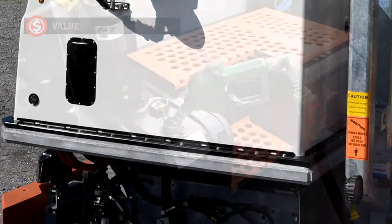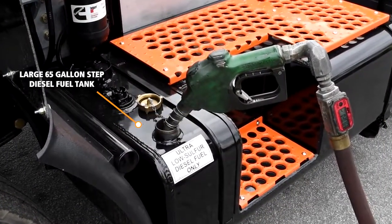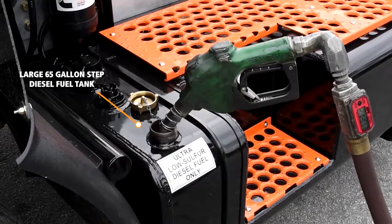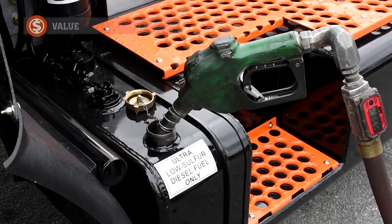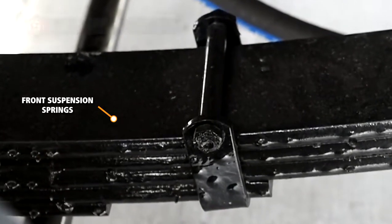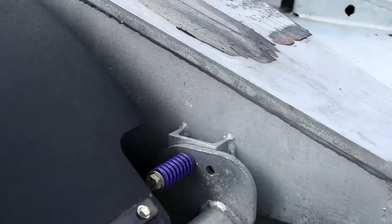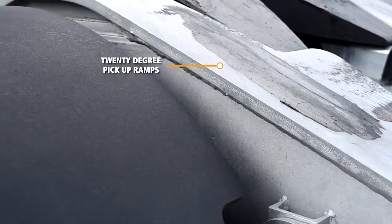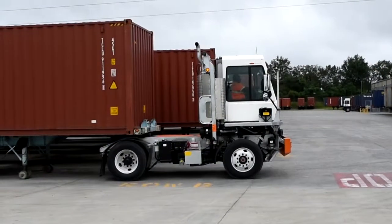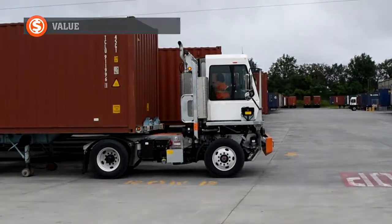We have a large 65-gallon step diesel fuel tank requiring fewer fuel deliveries and costs, while at the same time maximizing uptime. Our front suspension springs are rated at 14,500 pounds for increased durability. We have LED lighting in the cab for increased life. We have 20-degree pickup ramps with 4-inch wide skid ramps that result in smoother trailer transition and reduced shock loads.